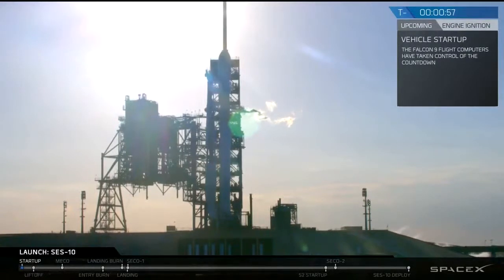VC verify F9 is in startup. Falcon 9's in startup. Stage 1 and Stage 2 press on LD flight. Verifies go for launch, go for reflight. T-minus 30. T-minus 20. Falcon 9 is configured for flight.